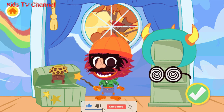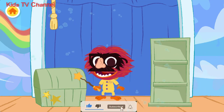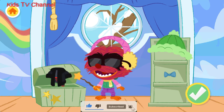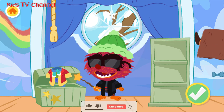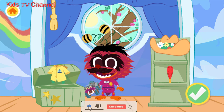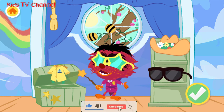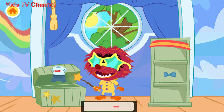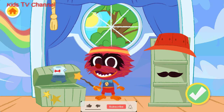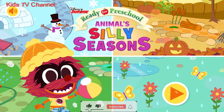What a great outfit! Winter is cold, but the snow is lots of fun! What a great outfit! Everything is so green in the spring, like me! Lots of fun in the sun! Animal, you look amazing! Animal silly seasons!